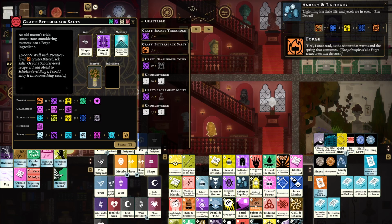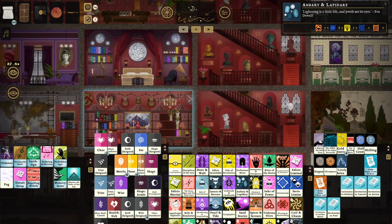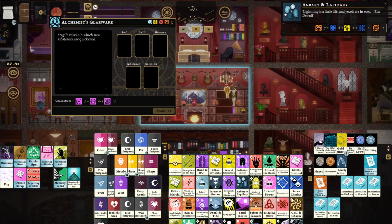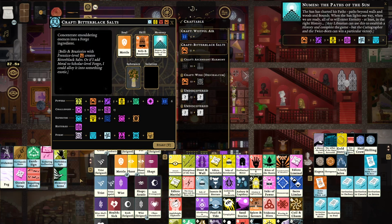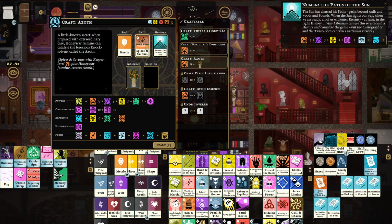Forge. Let's see what other forge we have. Bells and Brasseries. Can that go here? No. Let's see. We can do forge here at the glassware, and it can take flowers. Bells and Brasseries, metal, and the Newman. No, that's not it. Hieroglyphics. No. Spices and Savors. Aha! There we go. Spices and Savors makes it.